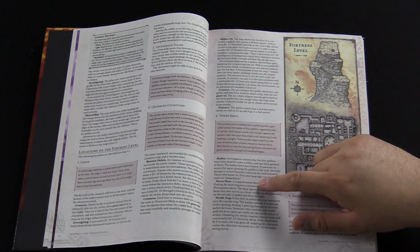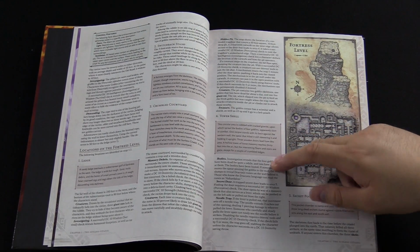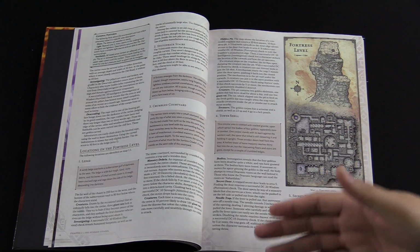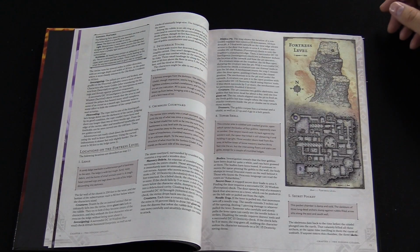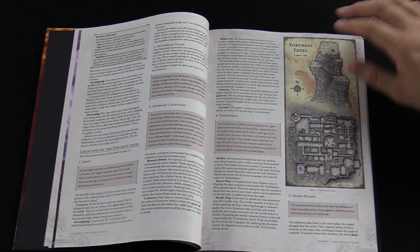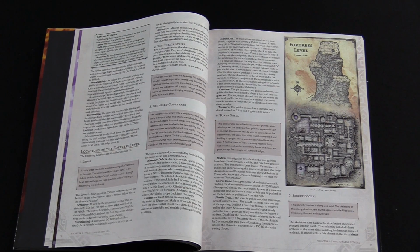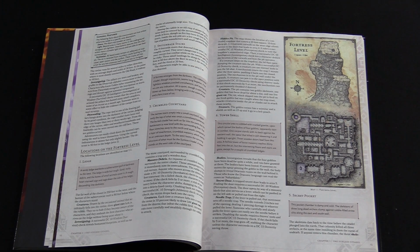So for instance, here in the tower shell, there's a secret door, there's some bodies, there's also a needle trap. You're going to want to know these things as the DM before your players get there. Without telling your players. Yeah, you don't read all the text to the players. You don't like walk in like, okay, well there's some bodies, a secret door, and a needle trap in here. Yeah.